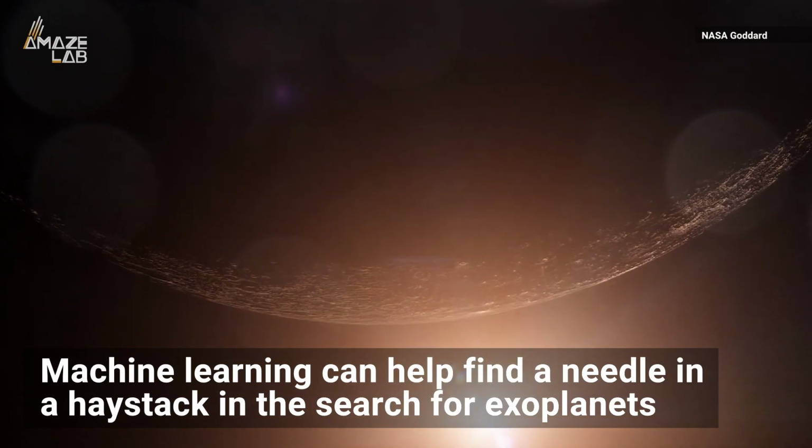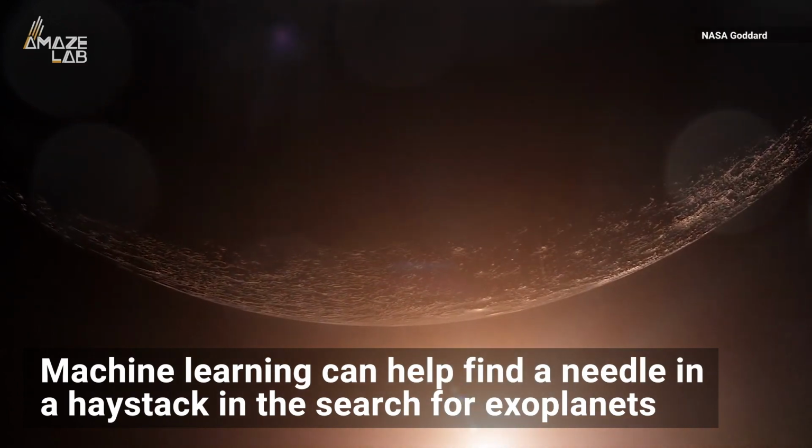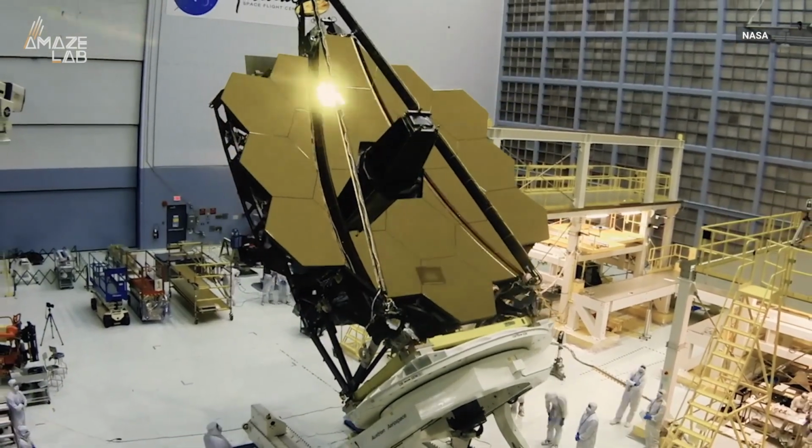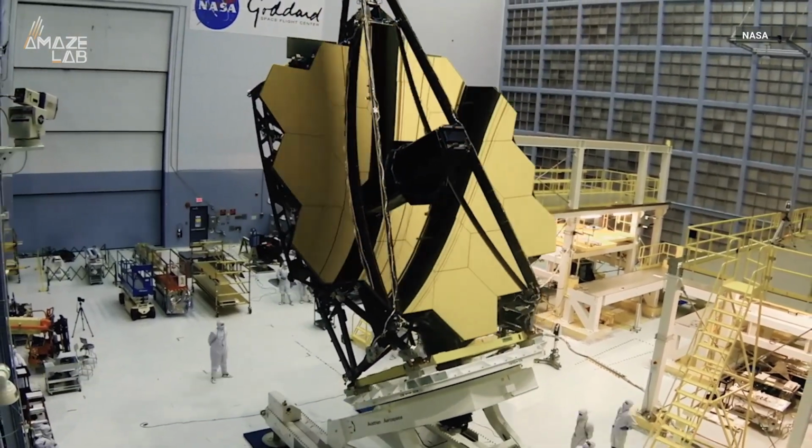This is part of NASA's goal to use artificial intelligence to help with space science. Machine learning can help find a needle in a haystack in the search for exoplanets by sifting through all the data that will be collected by future telescopes like NASA's James Webb.